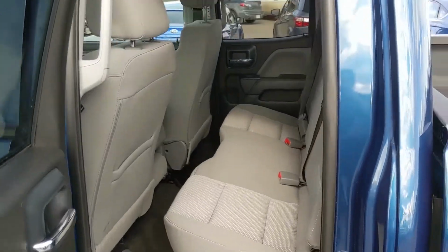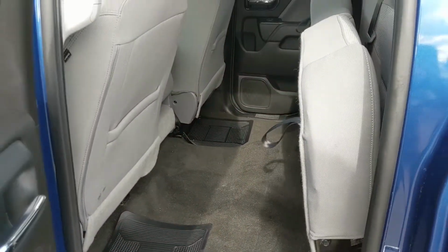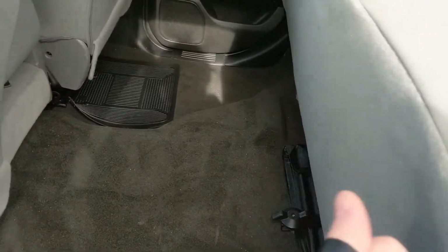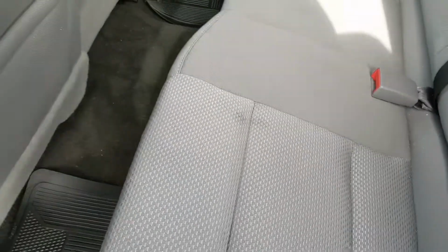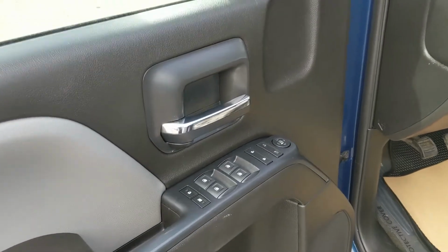And first, looking at the back, where you do have seating for 3 that can be lifted up and out of the way to accommodate any other cargo you might want to put back here. And then back down like so. And then looking at the front, where you have power windows, power mirrors, and power locks.